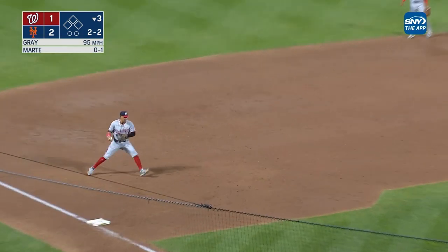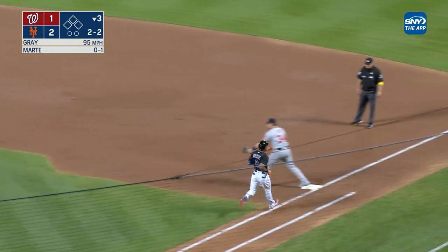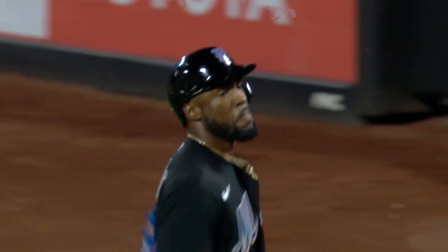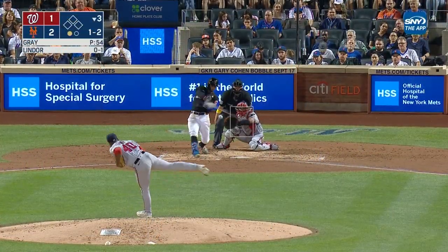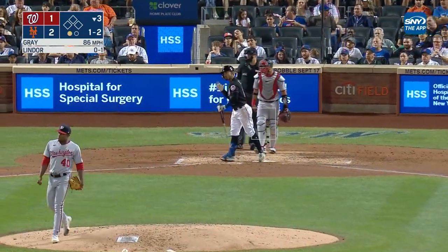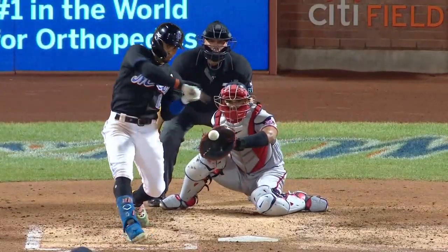Oh, that was nasty. Ildemaro across to Voit for out number 1. Straight sinker on that. Where do they go to Lindor in a 1-2 count? They go in. Slider in under his hands. Josiah Gray with strikeout number 2.